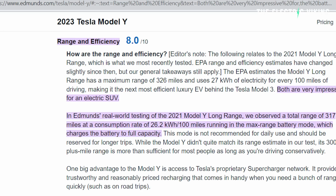The long-range version of the Tesla Model Y, though, that was a completely different story. Edmunds tested the long-range version of the Tesla Model Y. They said it has a range of 317 miles in the real world, which is 4% less than Tesla's claims. Now, I don't believe they drove it until it died. It may have gotten more distance than that because Tesla does factor that in. When you hit 0%, generally you have an extra 15 to 20 miles of range. But anyhow, 317 miles in the real world.